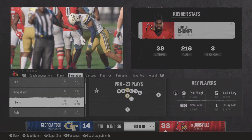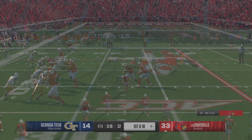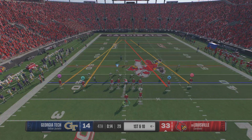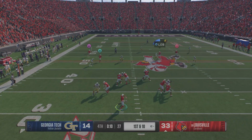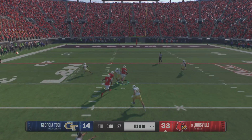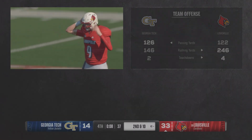Really been impressed by the balance we've seen from this offense so far in the game, but I think you got to give a lot of the credit to the running game because it's been able to freeze these defenses, it's helped set up play action. They've been physical at the point of attack. I think that really has been the key force for this offense so far, having the success they've had.